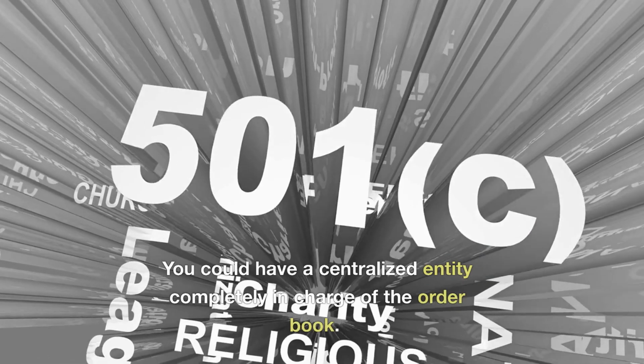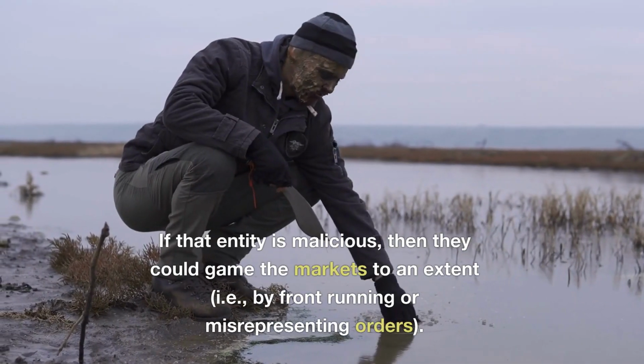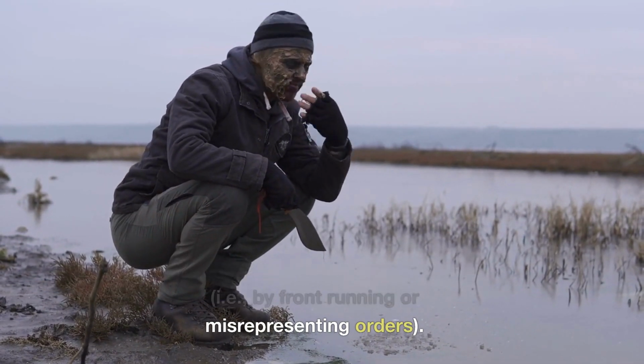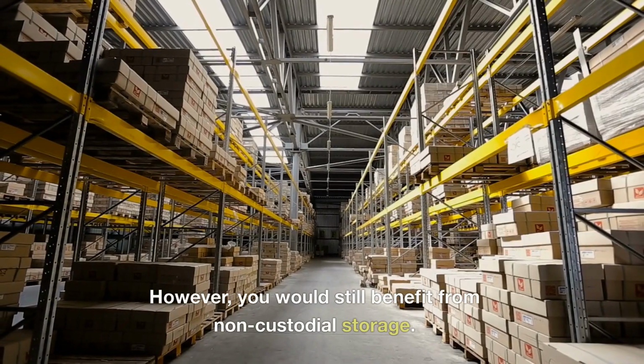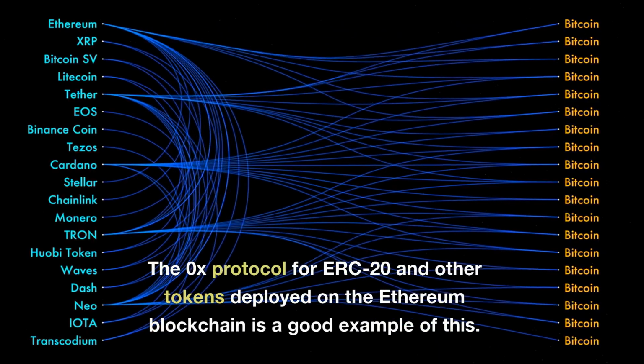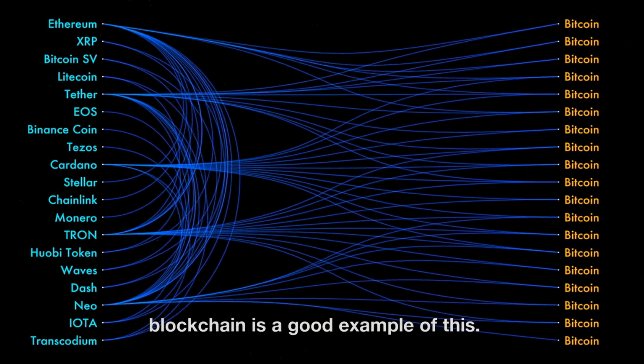You could have a centralized entity completely in charge of the order book. If that entity is malicious, then they could game the markets to an extent, i.e., by front-running or misrepresenting orders. However, you would still benefit from non-custodial storage. The 0x protocol for ERC20 and other tokens deployed on the Ethereum blockchain is a good example of this.